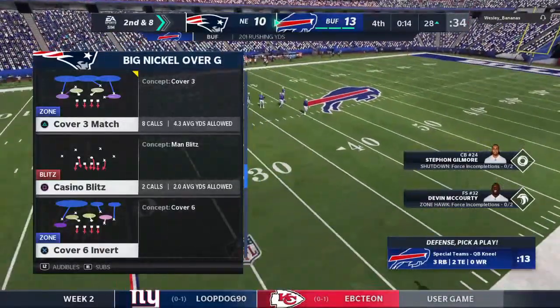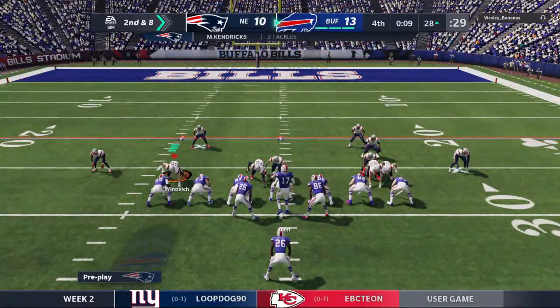2 yards on the pickup. The last run good for two. Here's second and eight.